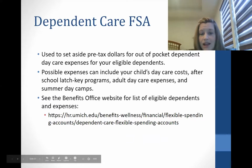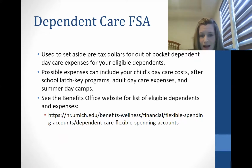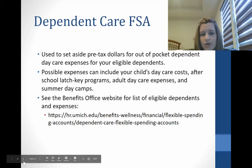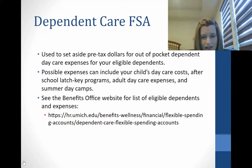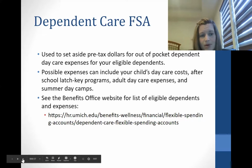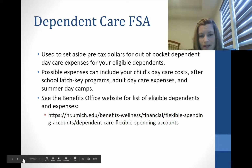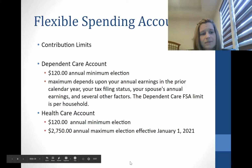The next slide, Nina, is the dependent care flex spending account. Again, it's pre-tax dollars to save for out-of-pocket dependent care expenses related to daycare costs, after-school latchkey programs, adult daycare expenses. So if you had perhaps an adult child that was disabled that had to go to an adult daycare facility, those expenses could potentially be covered under this. Summer day camp programs can be submitted for reimbursement on here. It's quite nice. People typically are pretty happy with this plan. There's a list of eligible expenses, again, on the benefits office website, and I would encourage you to review that information there if you had questions about it.